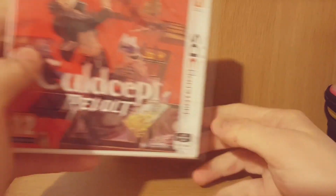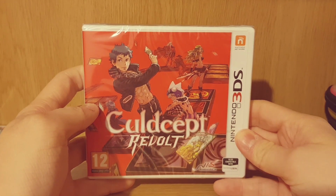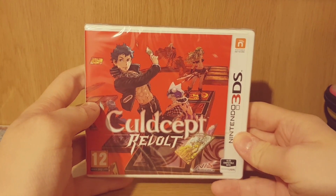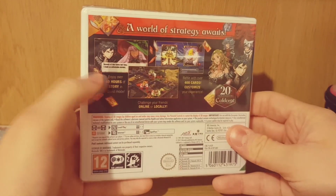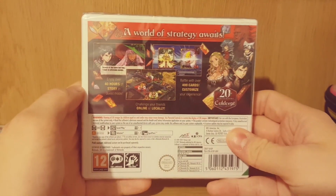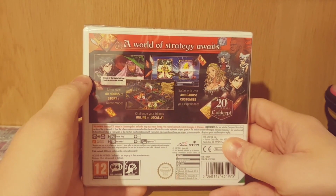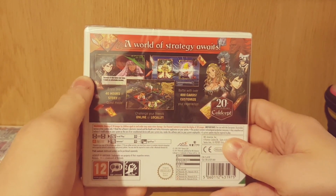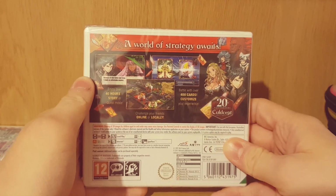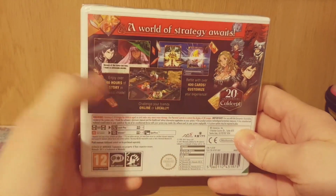Next, we have Concept Revolts, which is the only Compile Heart game, a long-running card battle series, to officially come out in Europe. This was an NIS game, and interestingly, Nintendo published this in Japan. We were meant to get the first 3DS game originally, at least for Europe, which Nintendo of Europe apparently had on their schedule, but then it never came out and was removed. What happened there was a mystery, but it's good we finally got a game in this series in Europe at last.